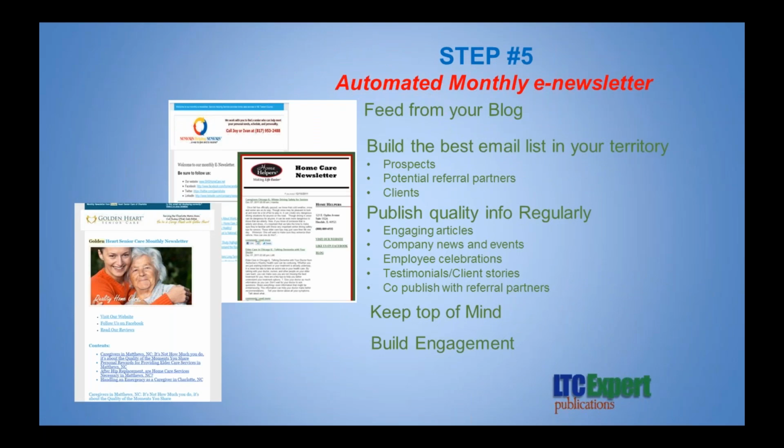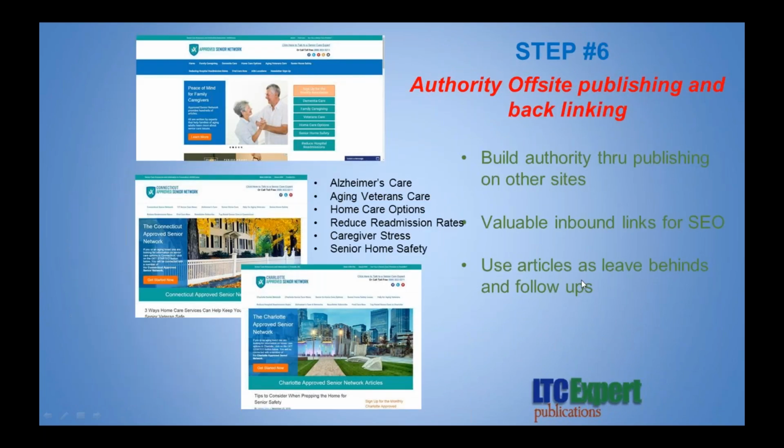For your automated newsletter, we set this up. Here's some more pictures of newsletters. We set this up in an automated fashion. You want to build the best email list in your territory. So your offline marketing, your direct referral marketing, get all those business cards and turn them into folks that you engage with in your online marketing. You should publish info regularly so that you have a nice big newsletter.